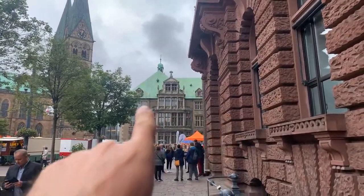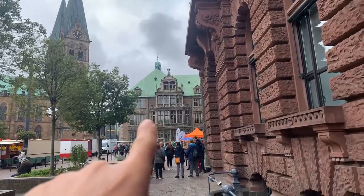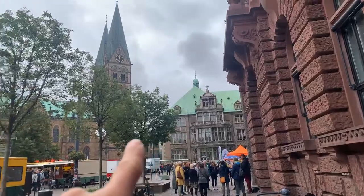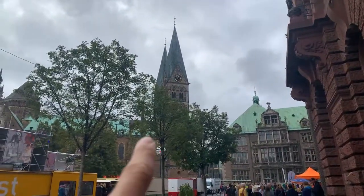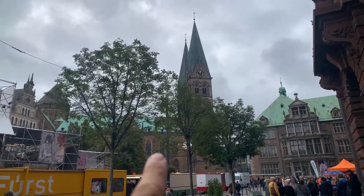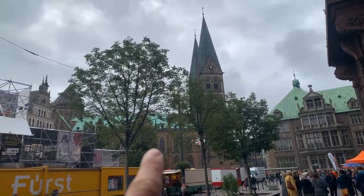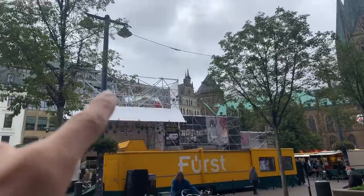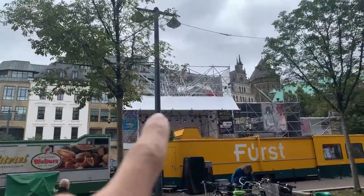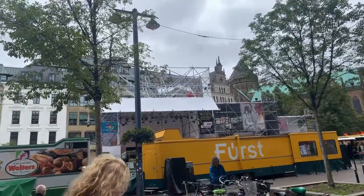alongside. So for example, here you see the city hall. This is the backside of the city hall. Here you can already see St. Petri Cathedral, the Peter's Cathedral, and then you have some bank buildings here. This is a bank building now. You can see it clearly, so we'll go closer later.